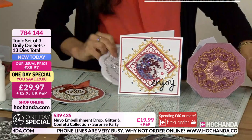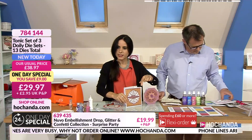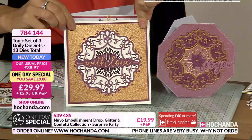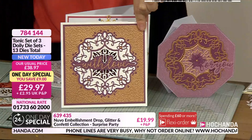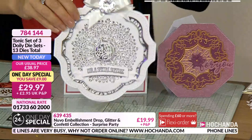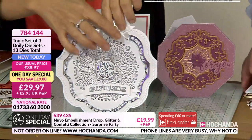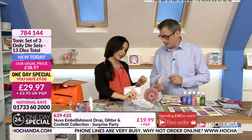Now, this one I made while I was making this one, so it's basically using the negative. Hopefully I will show that one at 9 o'clock tomorrow. So you can cut into the card, creating that perfect frame, going inwards instead of outwards. But what about, for a wedding card, just cutting into large layering dies, creating that intricate detail?